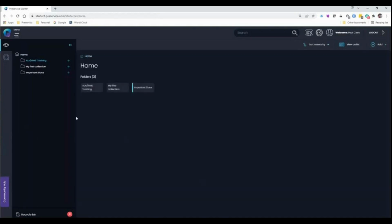And that's the default setting for all content that you upload into Starter. So that means it's only visible to the user in Starter itself. So if we want to make our content visible, we need to change that setting. We can do that at each level: folder, subfolder, and asset level.